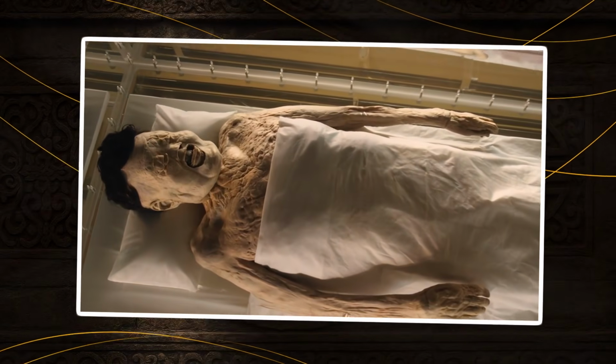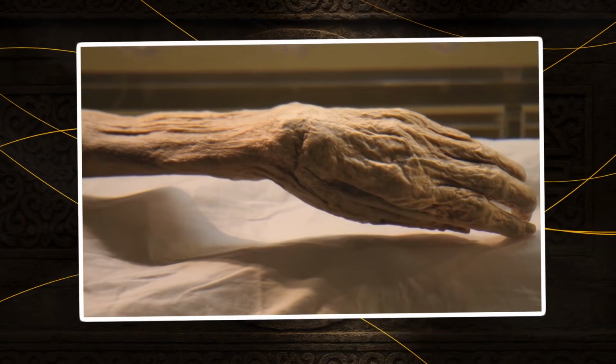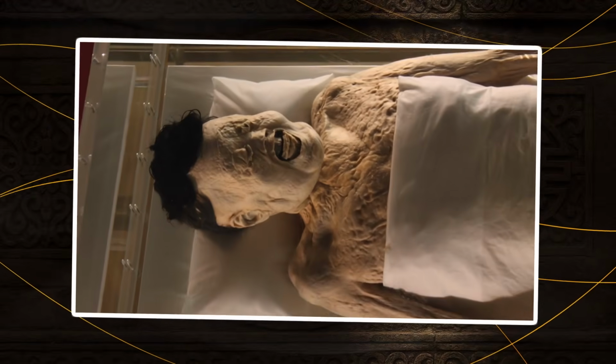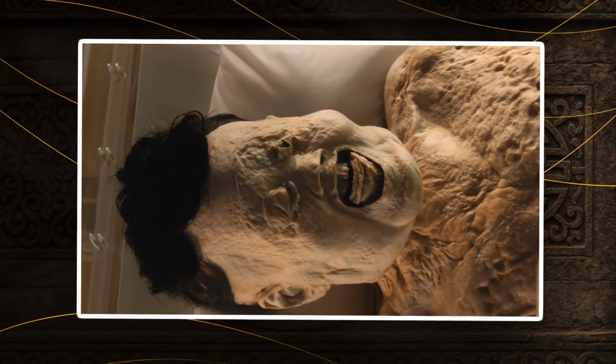It was astonishing. Soft skin, joints that could still bend, and in general, she was almost intact. She even kept her hair, eyelashes, fingerprints, and even traces of blood. It's like she literally passed away only a few weeks ago.